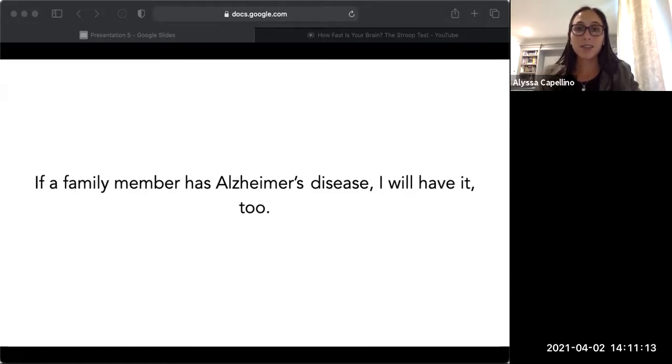All righty. So again, with this one, this is a false statement. A person's chance of having Alzheimer's disease may be higher if they have a family history of it, because there are some genes that are associated with an increased risk. However, having a parent that has it does not necessarily mean that someone will develop these same changes. Again, though, if you are having any concerns about this, please make sure to contact your primary healthcare provider.